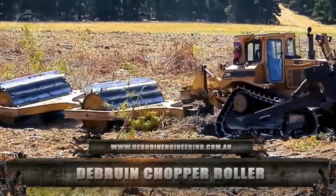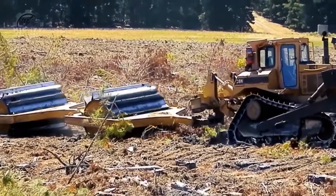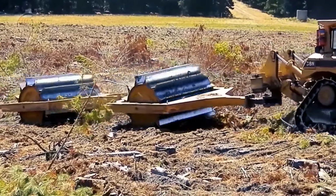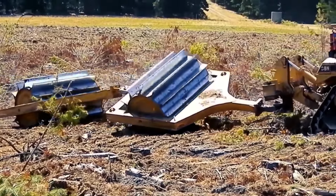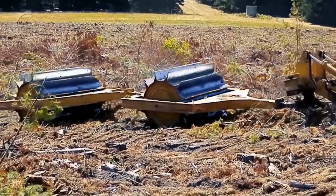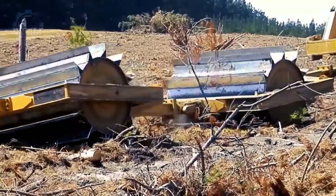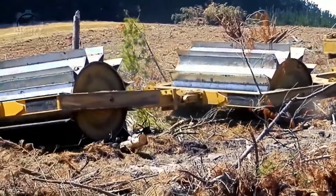We have the Chopper Roller from Bre. This is attached to a tractor whenever the operation requires rolling down and cutting or trimming trees. Accuracy and efficiency are two of its main characteristics, since it can break down shallow roots and cut trees up to 3 inches in diameter.